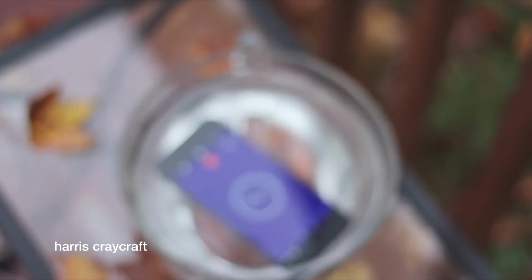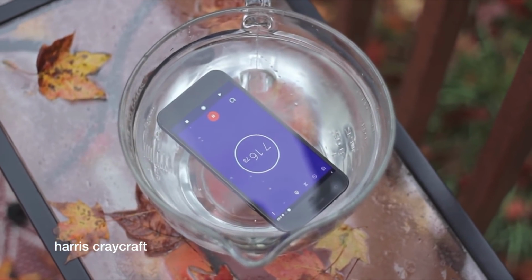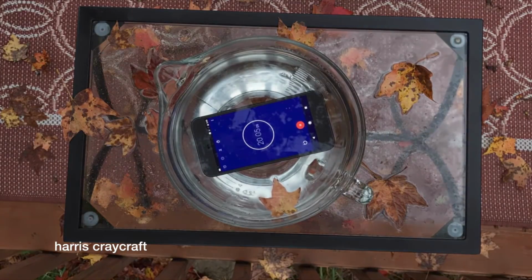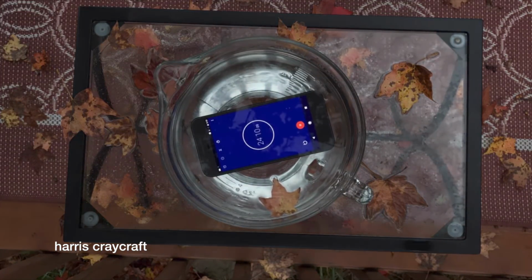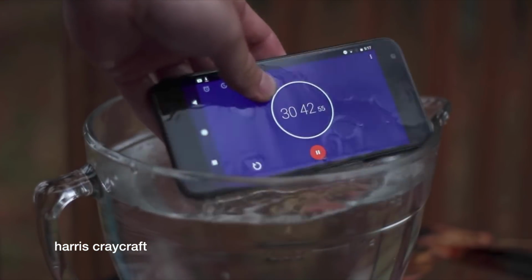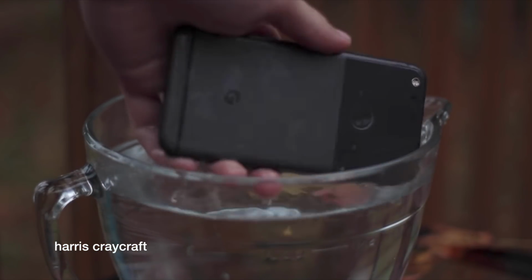Now, if they were able to get that IP68 rating, that would mean that they'd be able to be submerged a little bit deeper for a longer period of time. I really wish that they would have just stepped it up just a little bit for such expensive devices, you know, $700 after taxes on the 64 gigabyte version of the Pixel 2 and $900+ after taxes on the Pixel 2 XL.